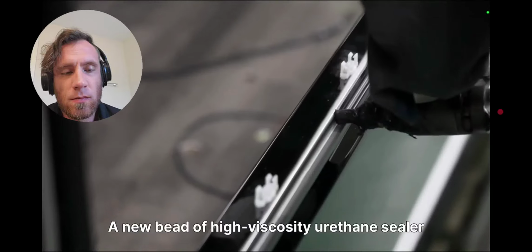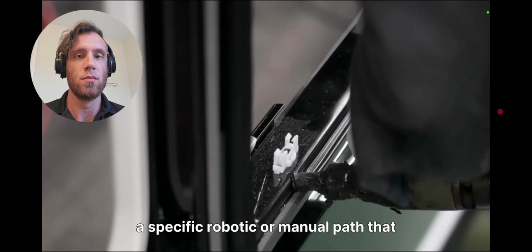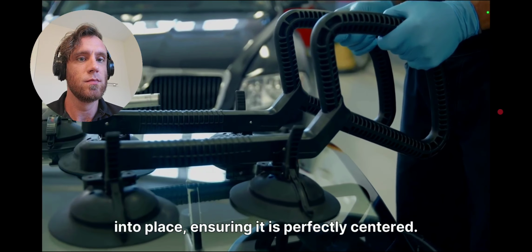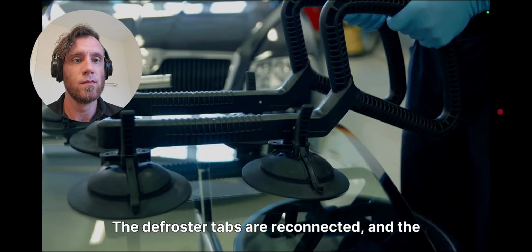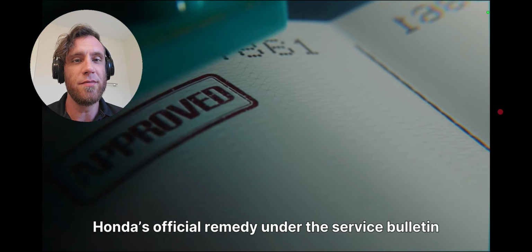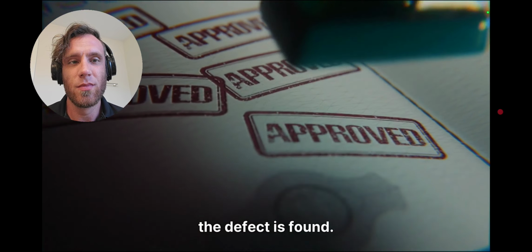A new bead of high-viscosity urethane sealer is applied to the hatch frame using a specific robotic or manual path that avoids the heater elements. The new glass is then carefully set into place, ensuring it is perfectly centered. The defroster tabs are reconnected and the glass is allowed to cure for several hours to ensure it is structurally sound. Honda's official remedy under the service bulletin is a free inspection and replacement if the defect is found.